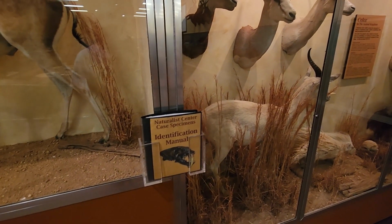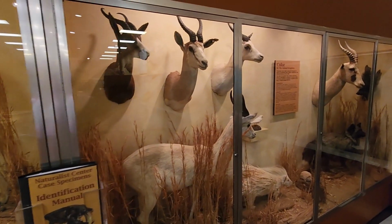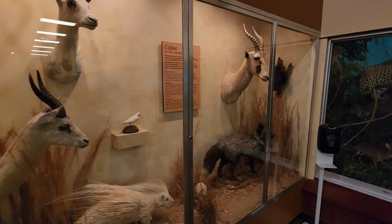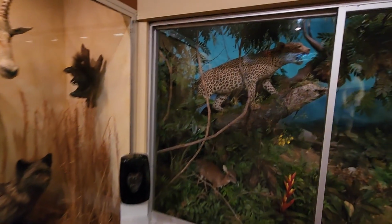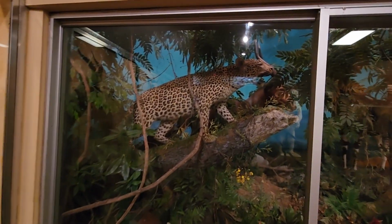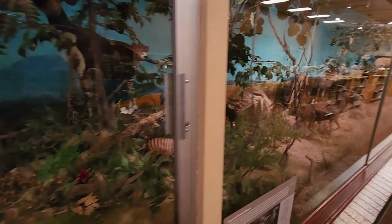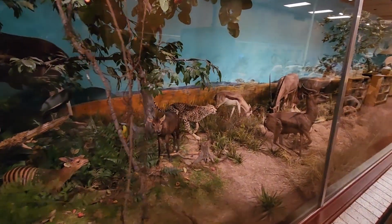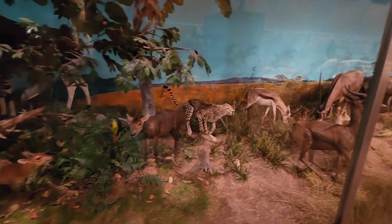If you want to make sure which animal you're looking at, you have this identification manual right there. These are beautiful. Displays everything about each animal, the colors they are and why they're those colors, the patterns on them. Look at him, leopard up there. See how much work they put in here? I mean, it's like a high-end museum. Look at the cheetah right there. They're beautiful.